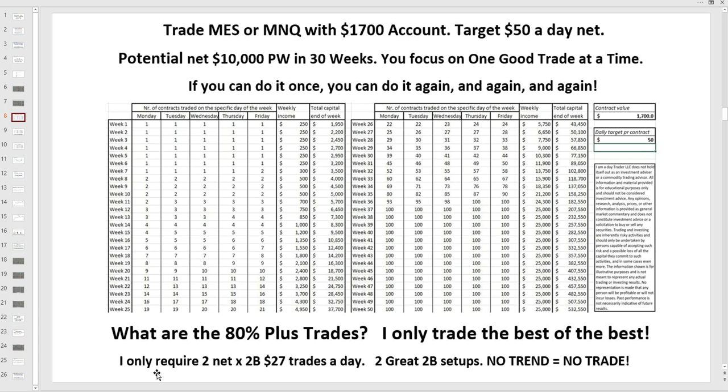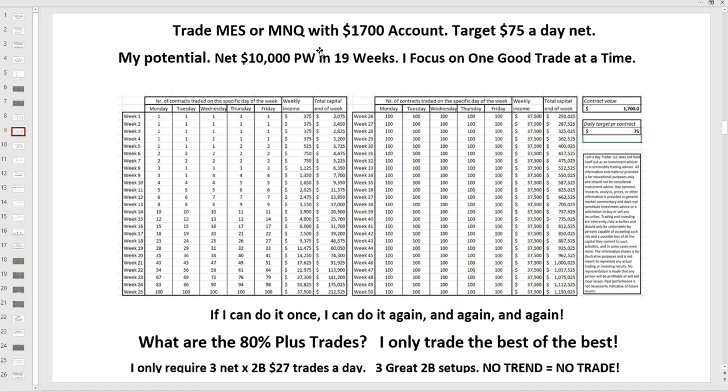Now to get there, all we need is really, if I allow $2 in commissions on the micros, and with NinjaTrader you're around 90 cents, but let's allow $2, I only need 2 2B $27 trades a day, 2 great 2Bs a day, trend following. And let's just look at this one here. Same philosophy, 1700, never any more than 2% risk, we're sticking on these figures here at about 1.5%. We target 75 a day.